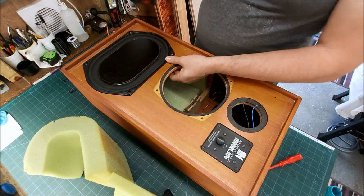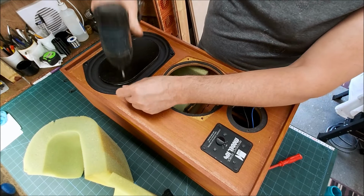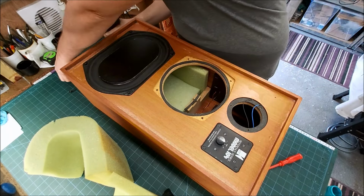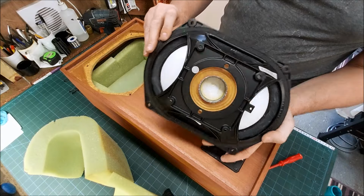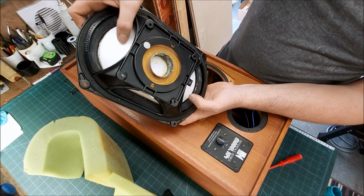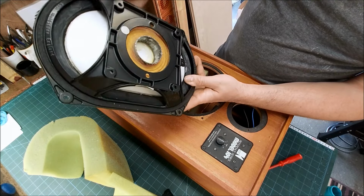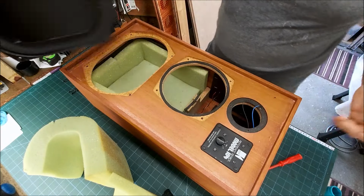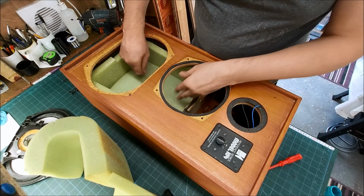And we'll take our bass radiator out as well. Machine screws again. There we go, a B139 with no motor on the back of it. Big polystyrene cone, panel, whatever you want to call it. But yeah, that looks in good condition. Rubber's all good. So yeah, lots of foam in here, lots of panel deadening, which is really nice.